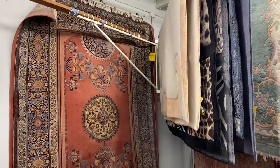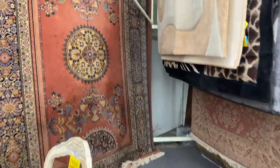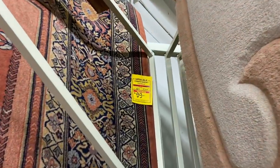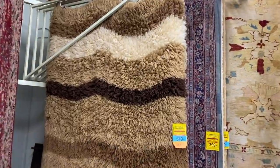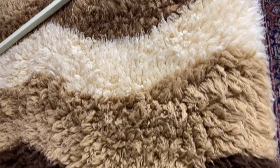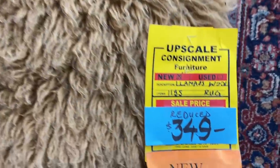Look at this giant rug. Go ahead and guess the price. I dare you. You can't. You won't. It's $99. I am not kidding you, $99. I love this rug too. I can't remember if it's alpaca or llama, but it is so full of texture. I just love rugs like this.